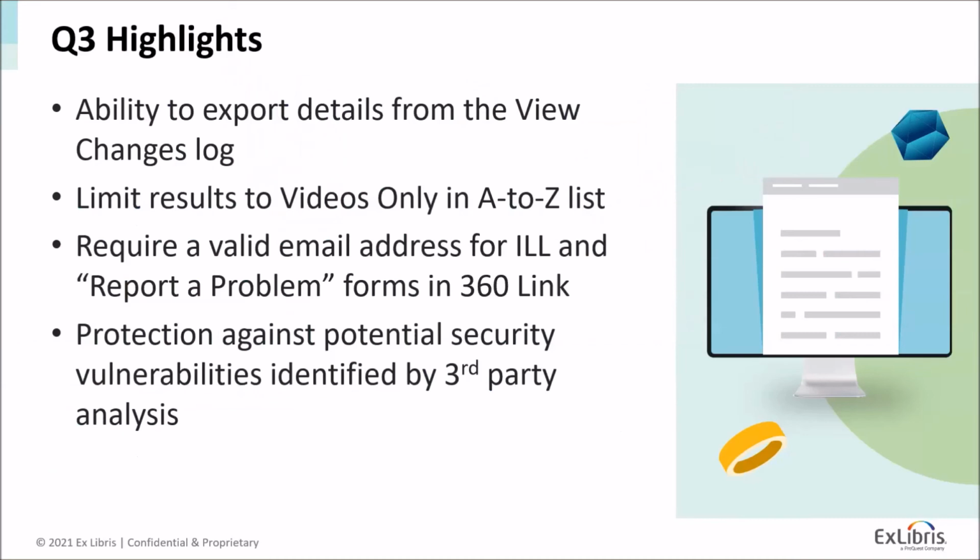The ability to limit your results to videos only in the A to Z list. As videos become a much more popular content type, this is certainly a nice addition. We've also added some email validation for email addresses when you're completing an ILL and a report a problem form in 360 Link. In the past, we did not validate that email address, which meant that people could have a typo. That's been addressed.